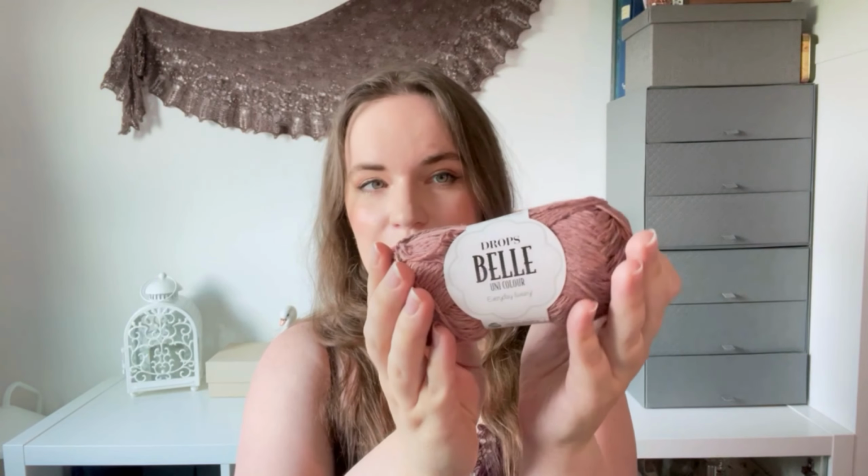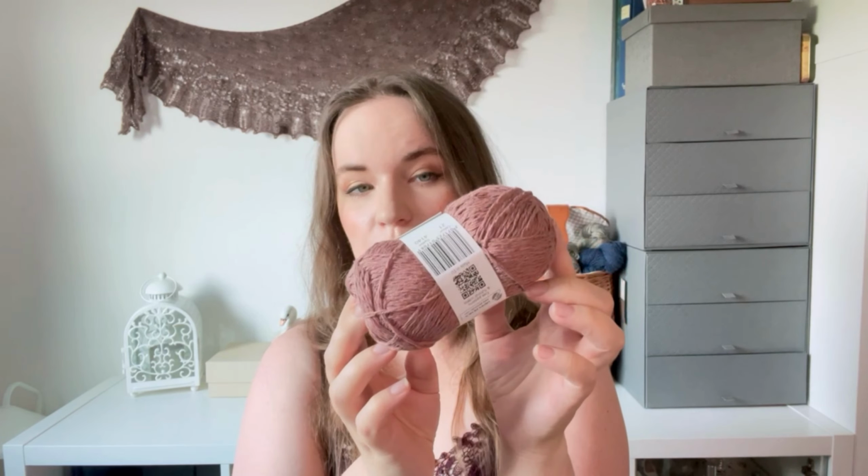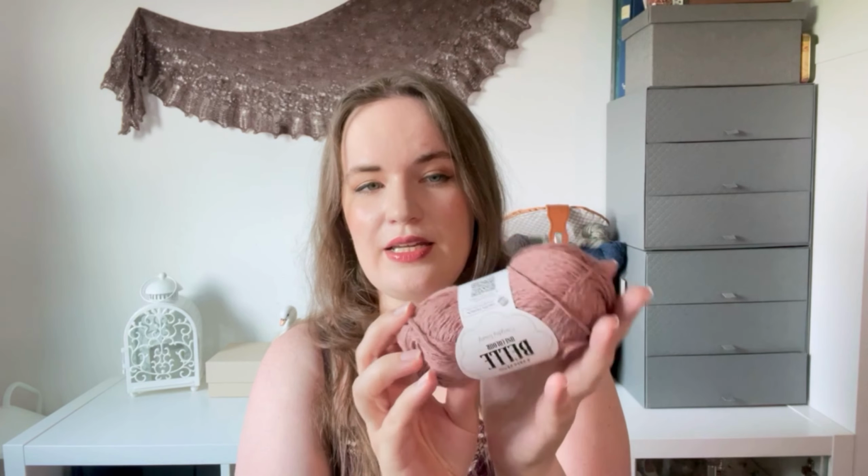This is Drops Belle. This is a yarn that consists of 53% cotton, 33% viscose, and 14% linen. This is made by the company Drops. Drops is quite well known, at least in Europe, but I think also further afield, for making cheap yarn. But I find that with Drops, cheap doesn't mean low quality. So I really like most of their yarns, and it's a super good way to save some budget.